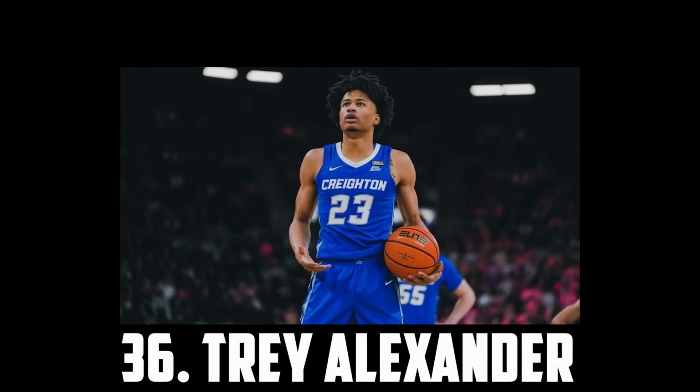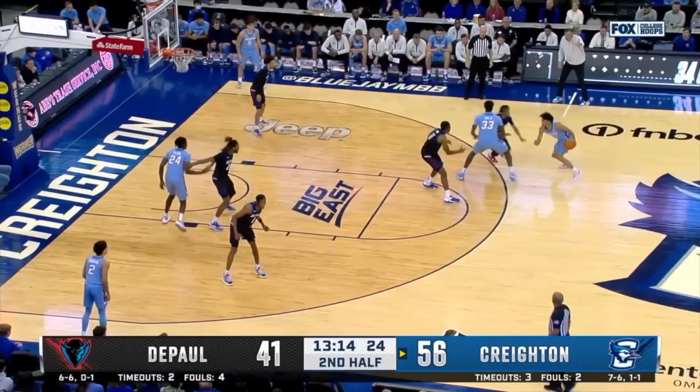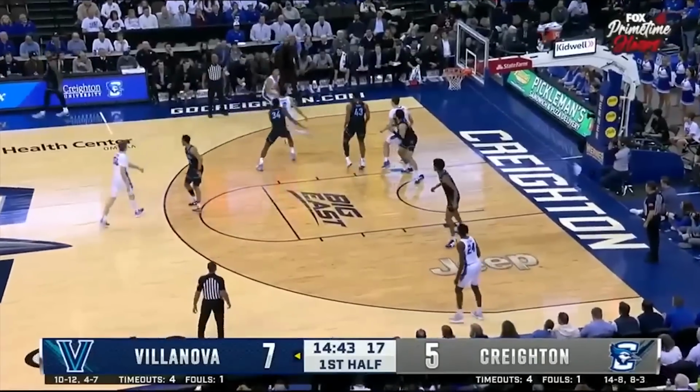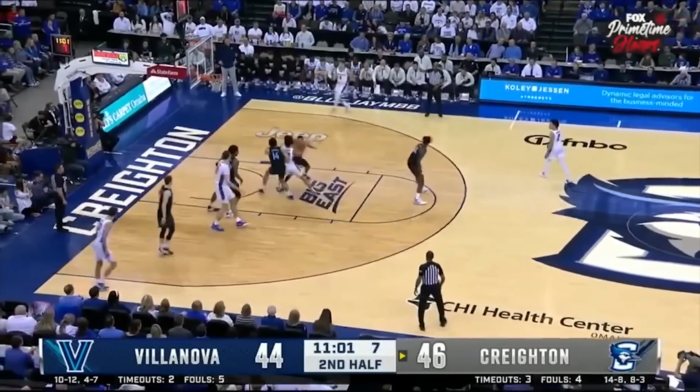Above him at 36, I have Trey Alexander, the 6'4 sophomore out of Creighton. Alexander's a smooth scorer with a pretty deep bag. He can shoot the 3, play either guard spot, attack closeouts and make an impact defensively, so he should be a great bet in the early second round.